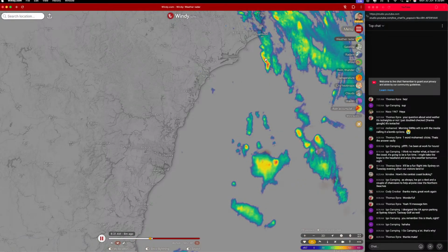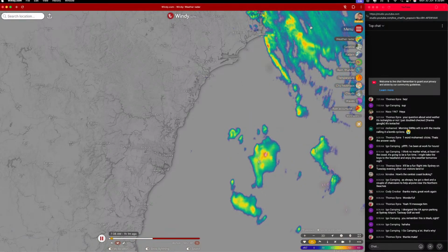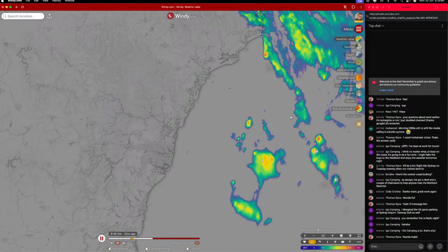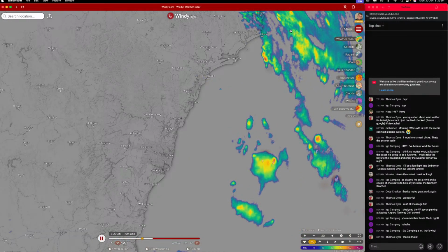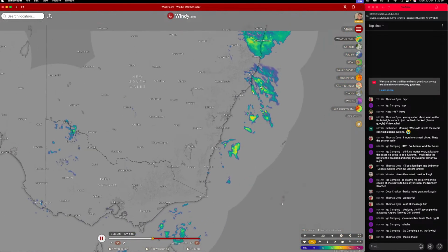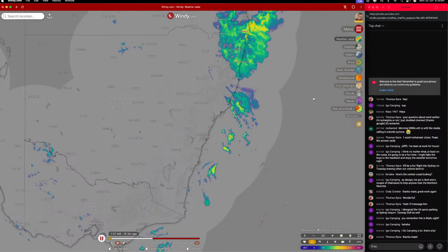What the hell? I don't know what drugs I'm on this morning. But it's already starting to shower, starting to push into that southern mid north coast as well. Let's zoom out and have a quick look. So definitely an indication that the trough is really starting to get going and organized.